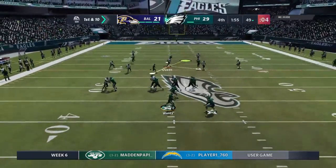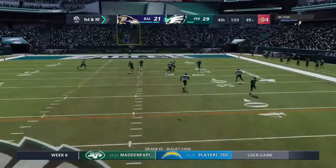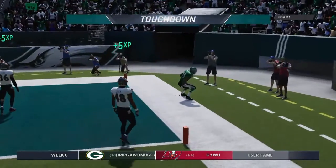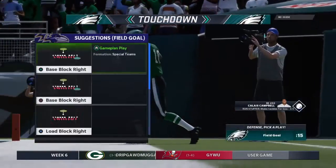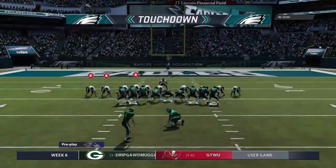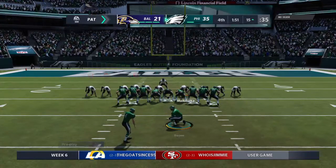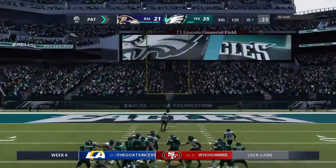Play action. Now Wentz. He's going to let this go deep for Jackson. And at the 7-yard line, the catch is made. Touchdown, Philadelphia. Deshaun Jackson, his second touchdown of the afternoon. And the Eagles add 6 to their lead.